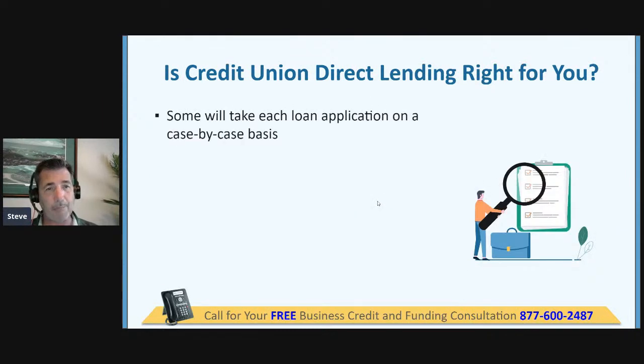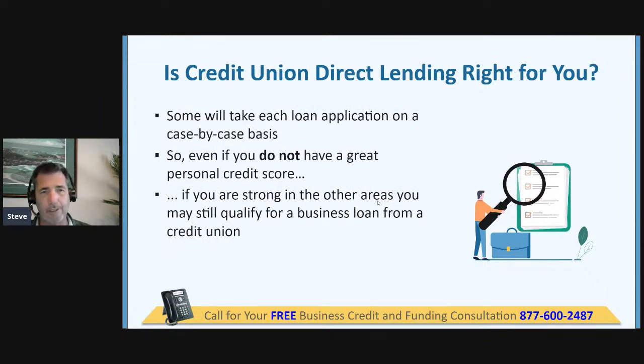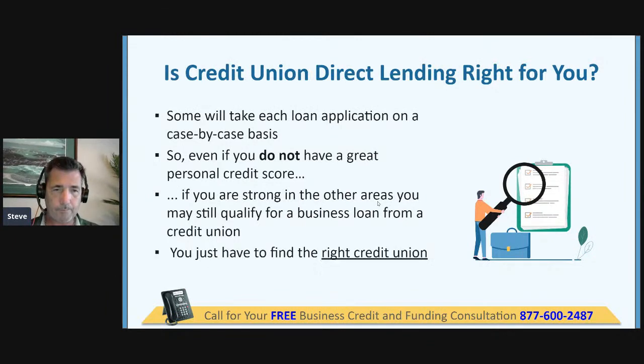Some will take each loan application on a case-by-case basis, even if you don't have a great personal credit score. Now, I'm not talking about bad, but I'm saying you don't have to necessarily be a 750 or 800. You might be in the mid to high sixes, and they could look past that. If you're strong in other areas, you may still qualify for a business loan from a credit union. So if you have really strong financials, good income, your business looks solid from a risk point of view, maybe you've got some collateral, they're going to look past a few things on your credit report. All right. You just have to find the right credit union.